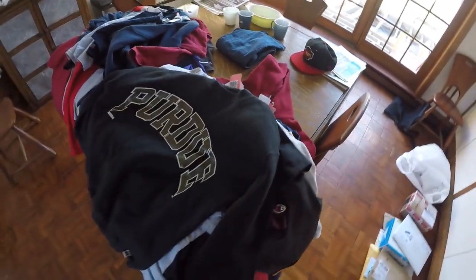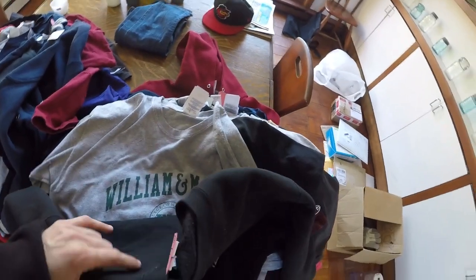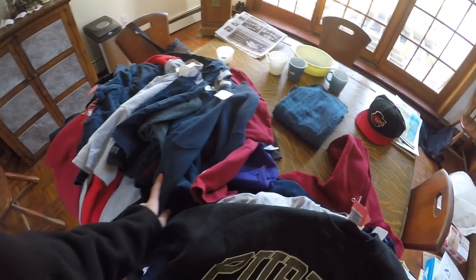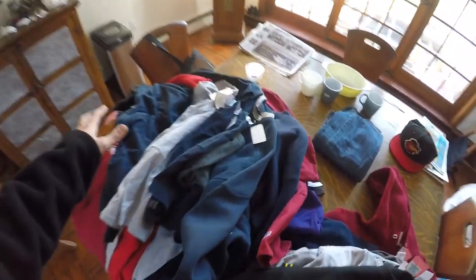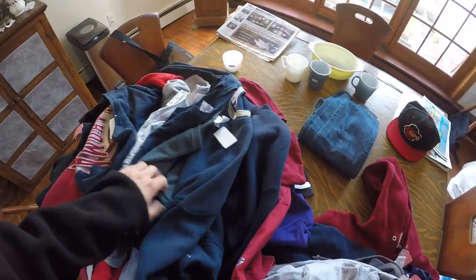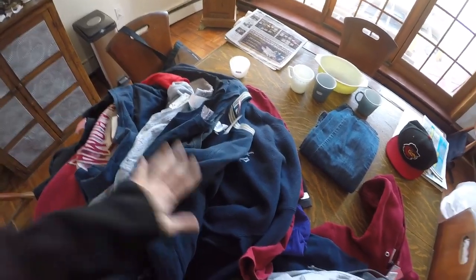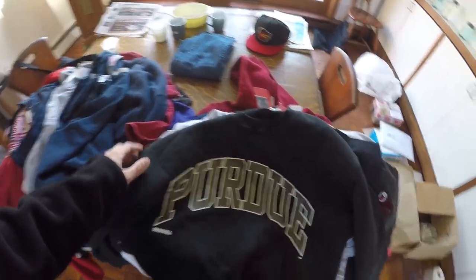For the better quality stuff, I know I will sell between $10 and $15. 80 to 90% of it will sell. This stuff, probably, I'd say 60, 70% of it will sell. But the thing with this is if I average a dollar a shirt, dollar a sweatshirt, whatever, I sell two, make up my whole money for all of it. So that's why I picked that stuff up as well.